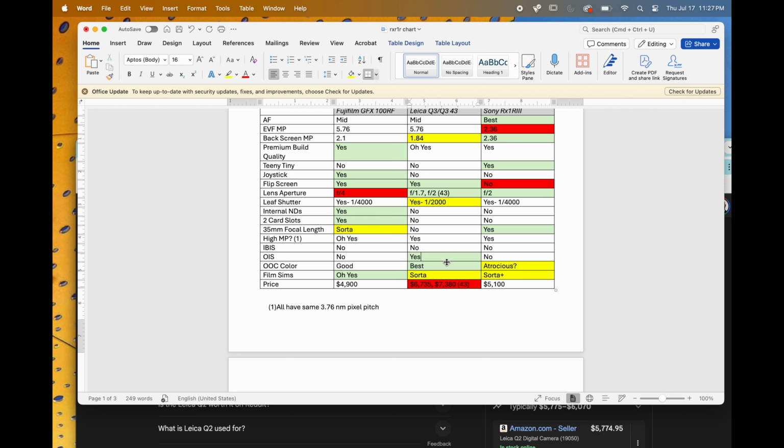At least better, even better than the current generation of Hasselblad cameras. Older Hasselblad cameras, different story, that color science is better, but you can't even get that anymore. It's only in discontinued cameras. So I would say Leica has the best out-of-camera colors possible.